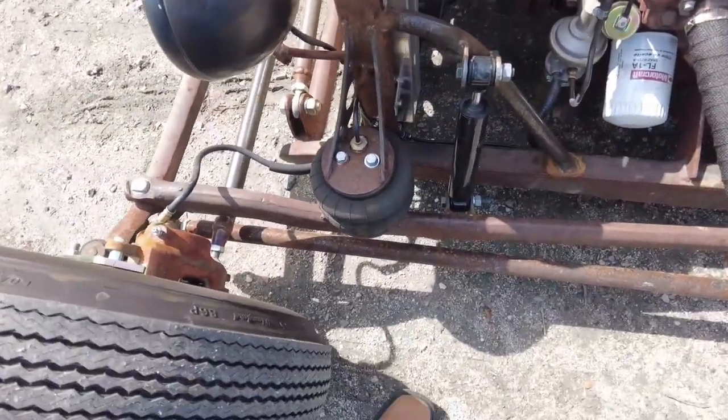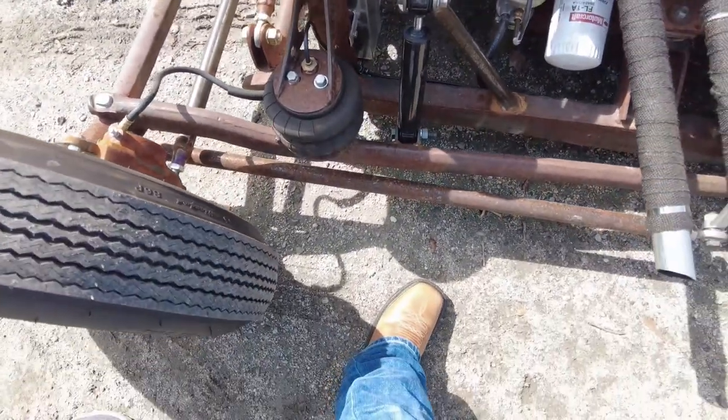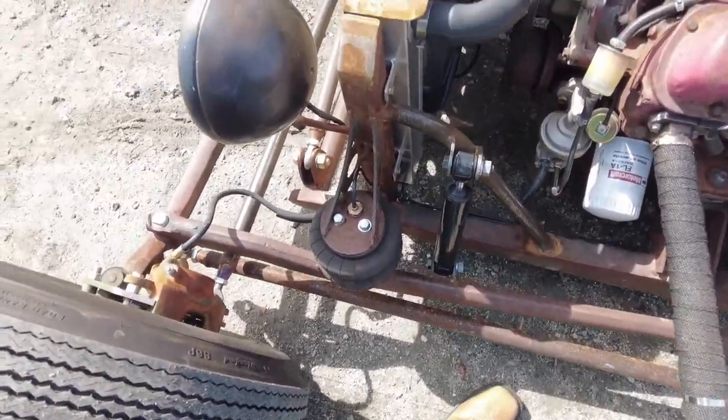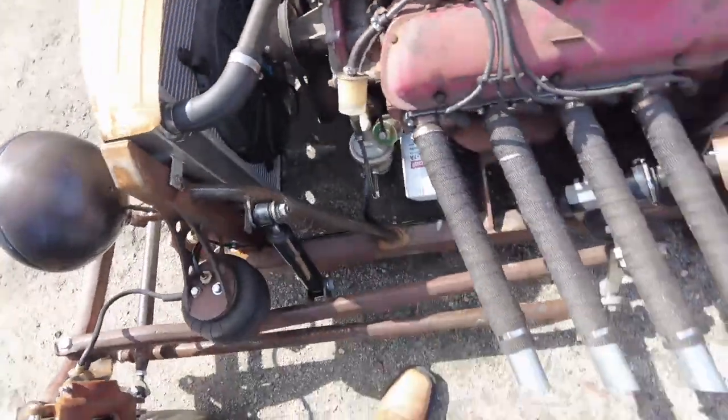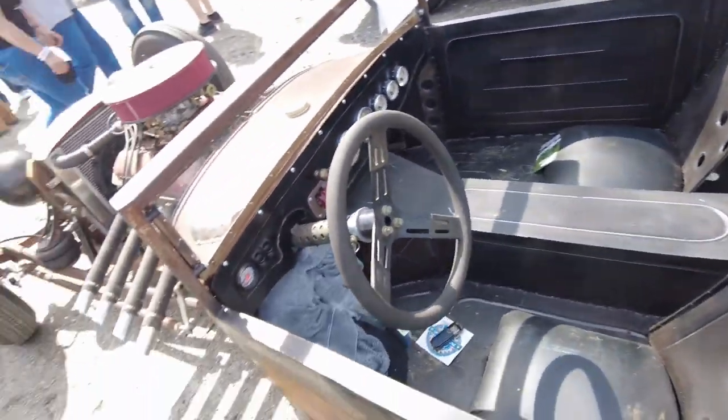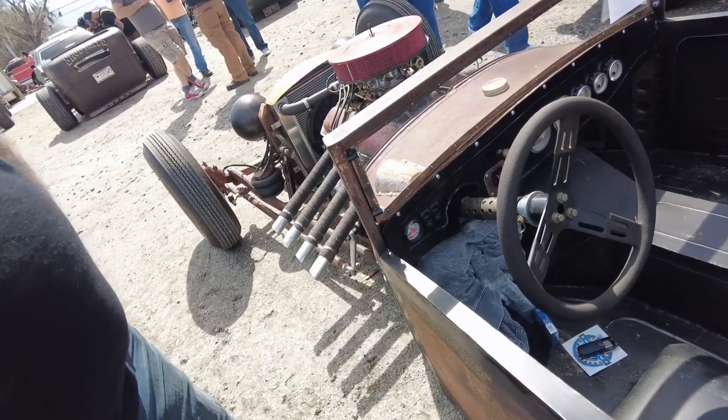That's cool. Simple. Just a bag right up in the top. No suspension. Mm-hmm. I need to do some of these, though. Yeah, think about all the room you can get.